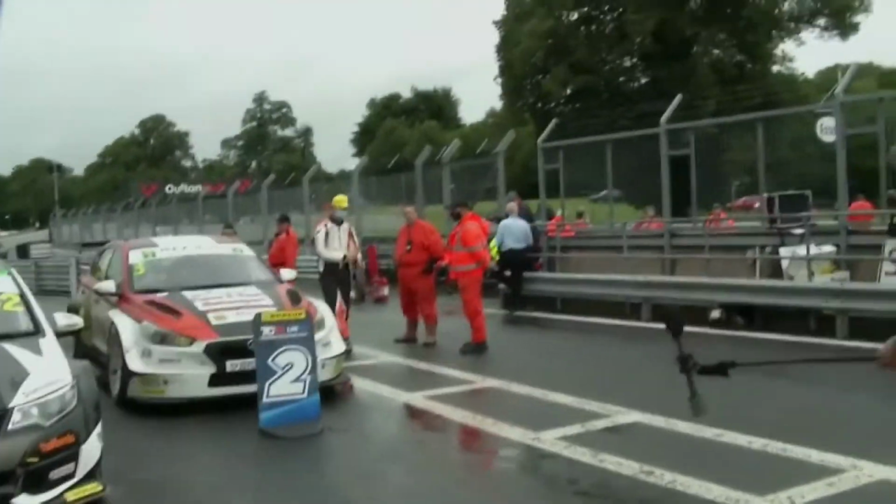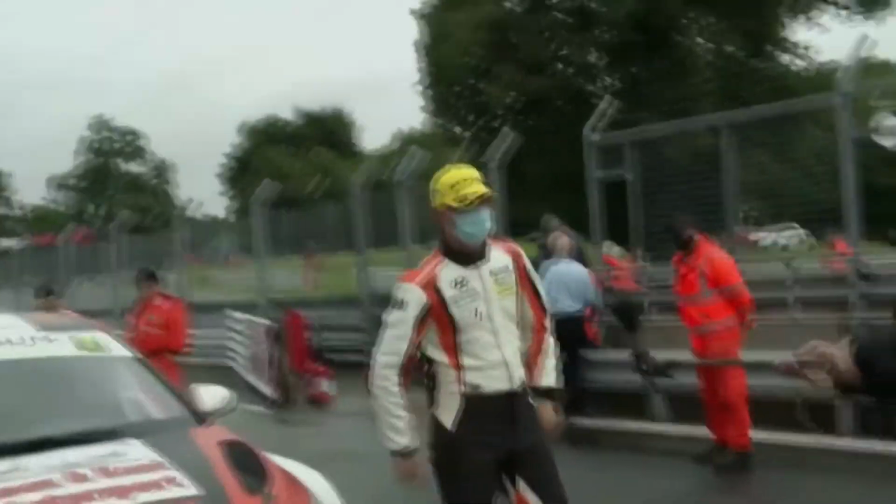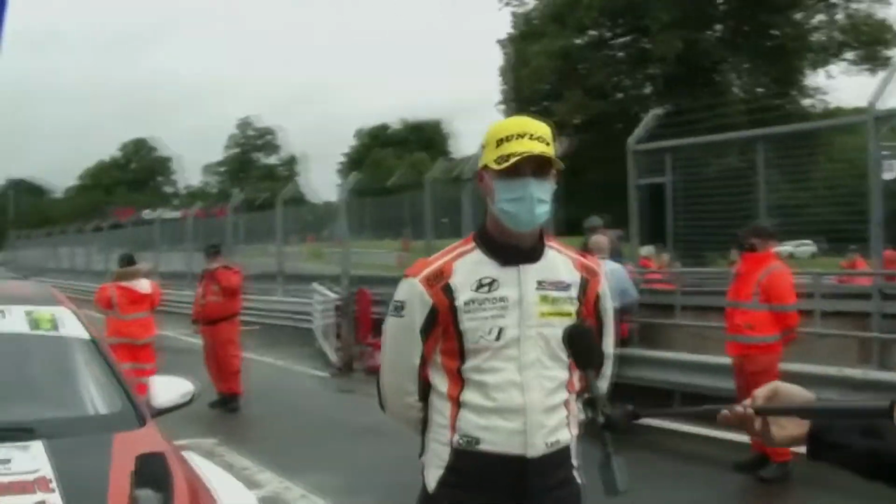There you go. Henry Neal, race winner. Let's go and find Lewis Kent all the way over here. A lot of social distancing going on, as you can imagine, and we're trying to keep the distance as well. But Lewis, that was a really strong drive, one you really had to work hard for.